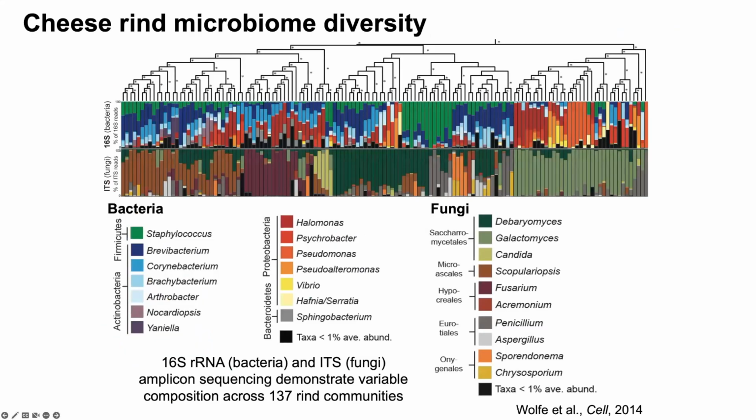Here's an example of previous data that we collected in a study that I was involved with when I was working with Rachel Dutton. Here, we were looking at data for both bacteria and fungi using that first approach, where we looked at particular sequences. This is just for the rind, so not including the paste. These different columns represent individual cheese rinds that we sampled around the world. So it's sort of like a big global portrait of the types of microbes you can expect to see on cheeses. You'll see varying amounts of different colors that come and go as you look across this data set. For example, these cheeses over here have a lot of these red and orange colors, which represent various proteobacteria.